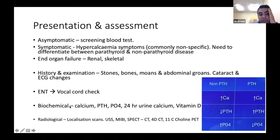For the radiological investigation, what you really want to do is localize the adenoma, because the treatment will be very different. If you have a localized adenoma, it's a very short operation. Today is really a parathyroid day for me. I had 2 parathyroidectomies earlier today, and they were both nicely localized, which made it a quick 15-20 minute operation.